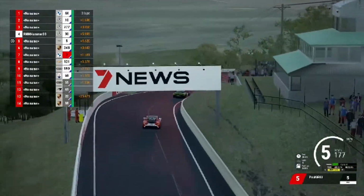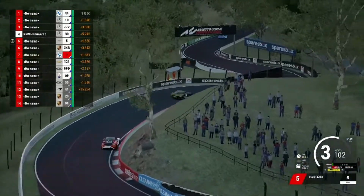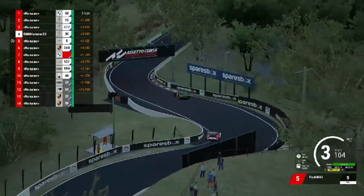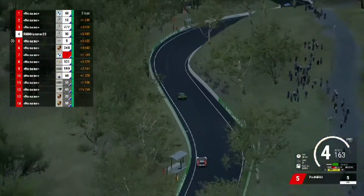So here we have down into the S's, or the mountain. Right, goes a little bit wide there. He just about keeps hold of that. Very well done. That was a squeaky bum time, that was for definite.